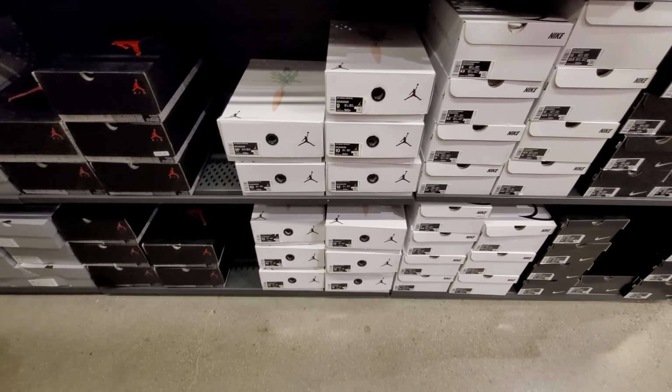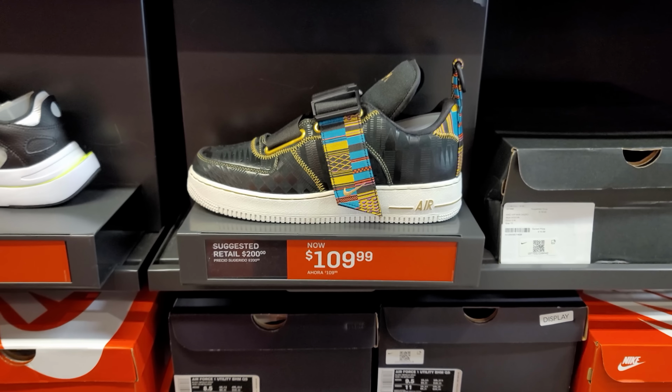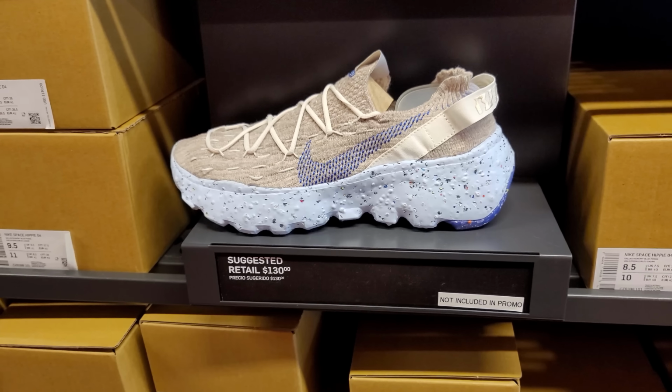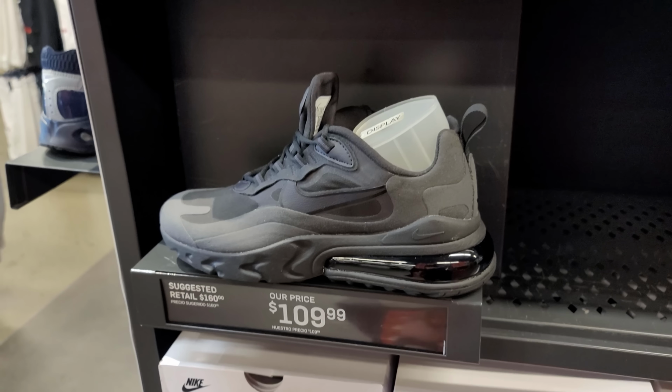Dude got the Air Force Utility Black History Months. Dang, I forgot this was a quick strike. Dang, $110 for these. These started off at 200 though. Wow, we're starting to see the Space Hippies. Wow, these are the Space Hippie 4s. We've seen these sit everywhere. Crazy to see these at the outlets. Got its brother right here. That's insane. You got some 270s, 270 React.